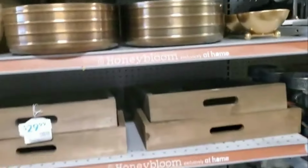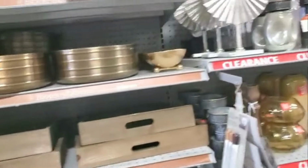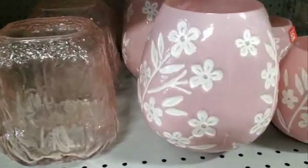And I also love these lanterns, the gold ones. I think that it would look so nice for the holiday season, especially. Yes, I am already in holiday mode. I really am. I am in holiday mode.